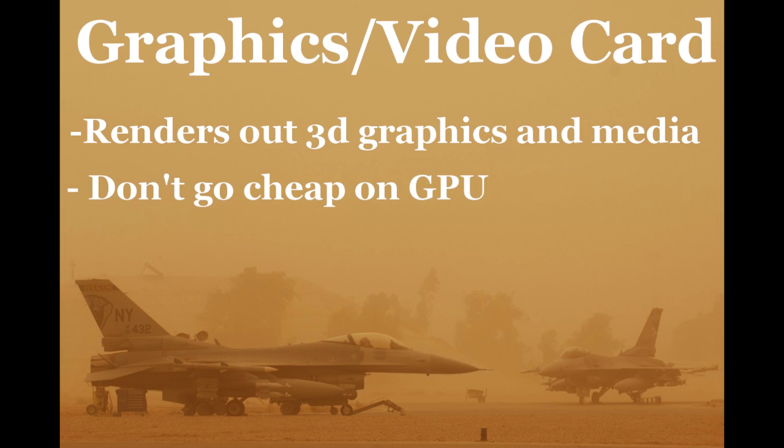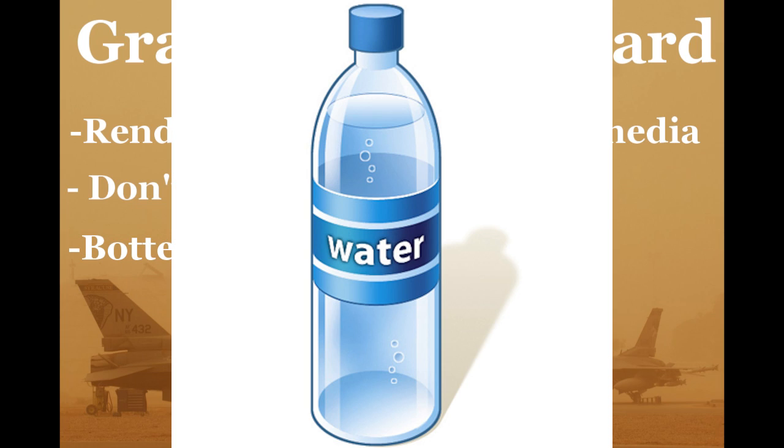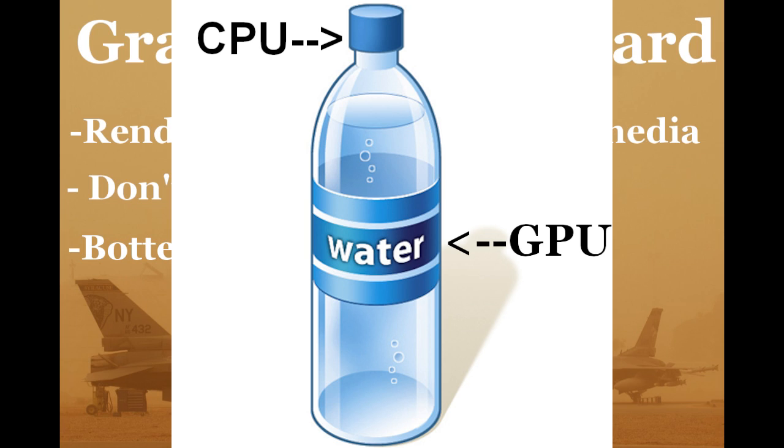I would buy an $80 Nvidia GT100 when those were out, or whatever the old one was. I got that, and it didn't really work with my CPU whatsoever. And really what that does is it bottlenecks it, which I'm going to put a picture up here. If you look at the top of the water bottle, it's a really small end. And then imagine the GPU, the graphics card, being the big part of the water bottle. If the CPU is the part you put your mouth on, wherever you drink the water from, I don't know what it's called, but that's the CPU.